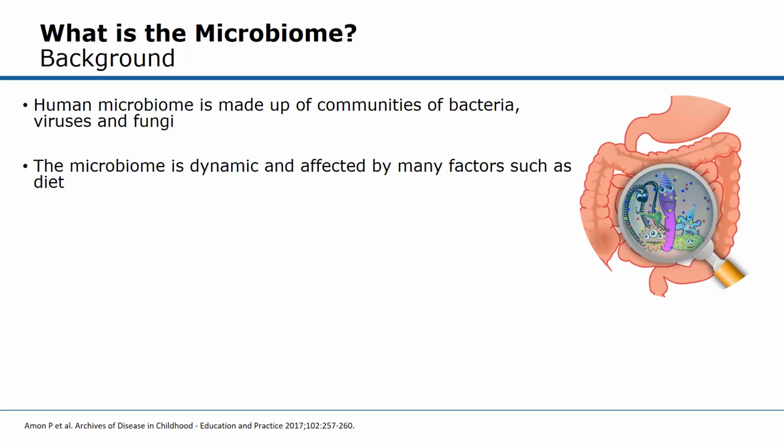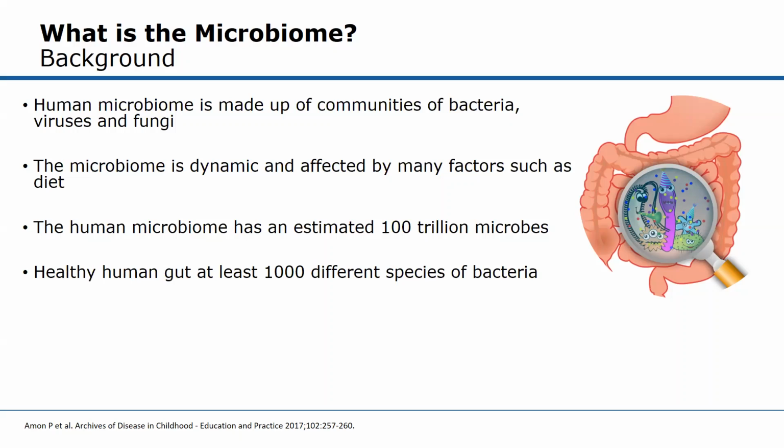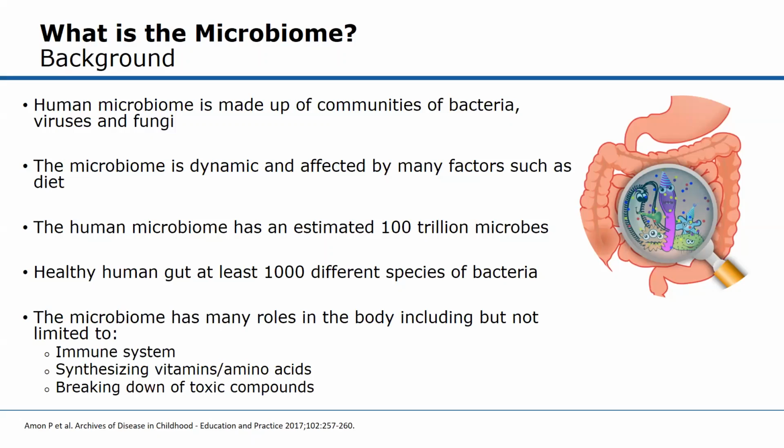It changes, it has variations, and it's affected by many factors, including diet, medications, etc. It's very remarkable. The human microbiome has an estimated 100 trillion different microbes. Now, the healthy human gut has at least 1,000 different species of bacteria. The microbiome has many functions, and these are just a few. Number one, it has a very important role in regulating the immune system. It also has an important role in synthesizing certain vitamins and proteins or amino acids. And it also plays a role in breaking down toxic compounds.